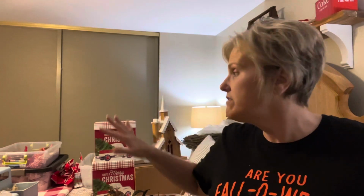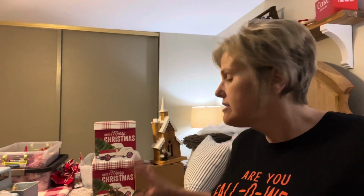God bless my husband's heart. He came in here and I had to get him to get some of the top. This is not all of my totes. So I have about 9 or 10 more totes in that closet right there. So I'm just going to show you what I've come up with today.